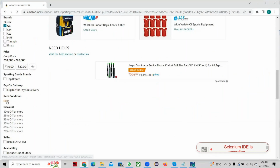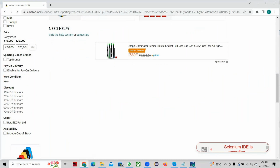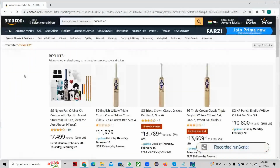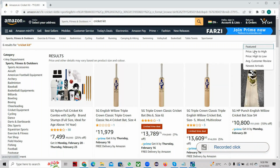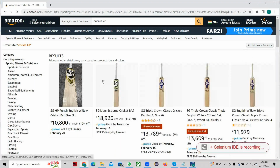Then I'd like to select this top brands. Clear? Then I want to sort on the basis of newest arrivals. Is this clear, everyone, the recording? Yes. So let me stop the recording of whatever I've done.